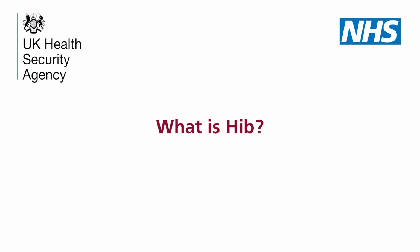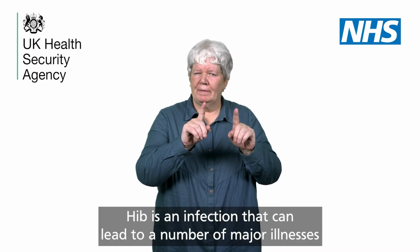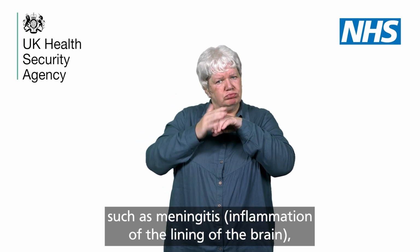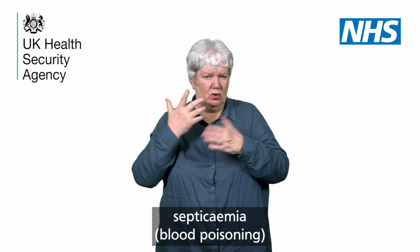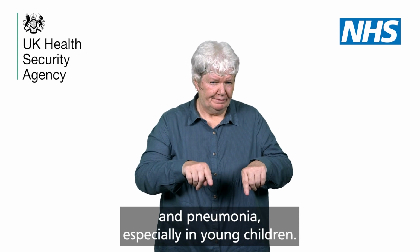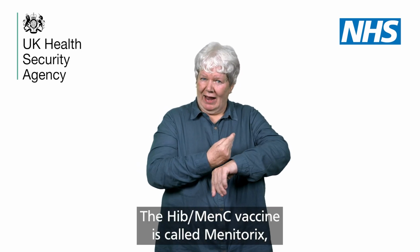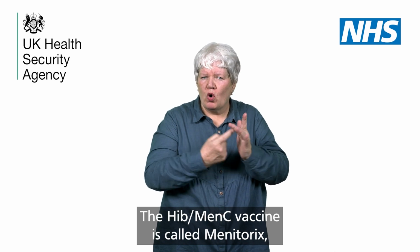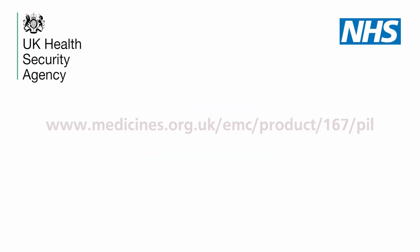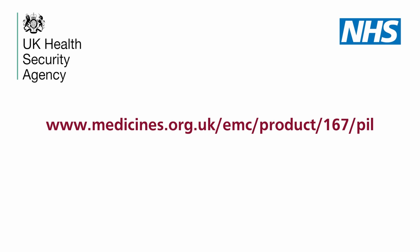What is Hib? Hib is an infection that can lead to a number of major illnesses, such as meningitis, inflammation of the lining of the brain, septicemia, blood poisoning, and pneumonia, especially in young children. The Hib Men C vaccine is called Menitorix. You can view the patient information leaflet here. www.medicines.org.uk/EMC/product/167/PIL.